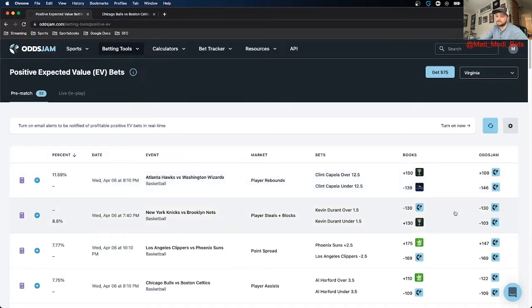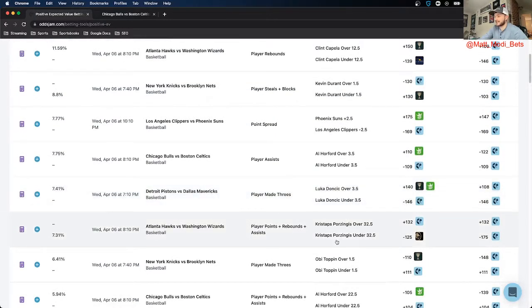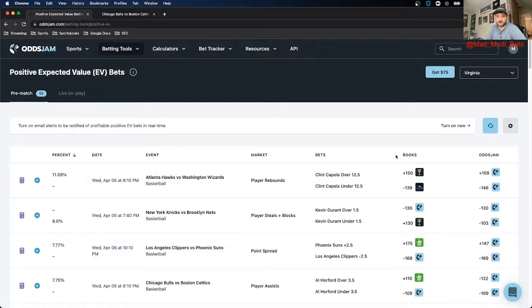This Kevin Durant one is a play. Al Horford, this is a play. Looks like this one is not. This Kristaps Porzingis, looks like the play is on under 32.5 points, rebounds, assists. As we can see, this has over 40 cents in market width. What's that? 47. This one would not be, 43. This one would not be a play. So now that we've talked about market width, right? Anything under 40 is fair game.